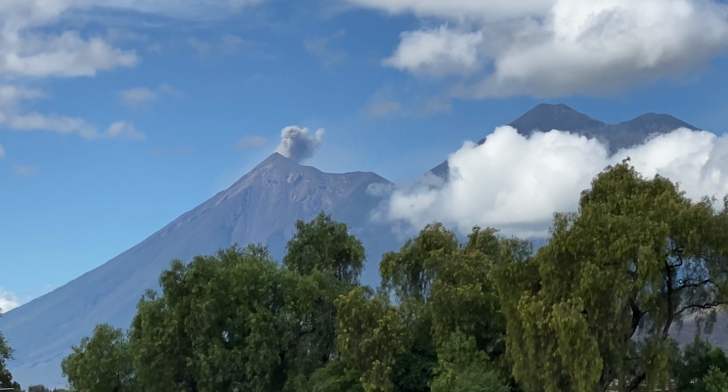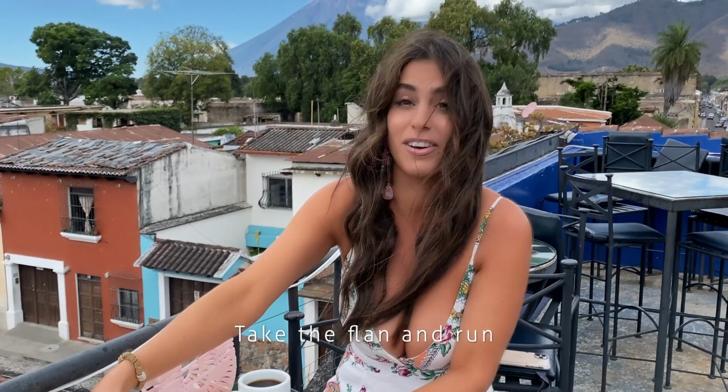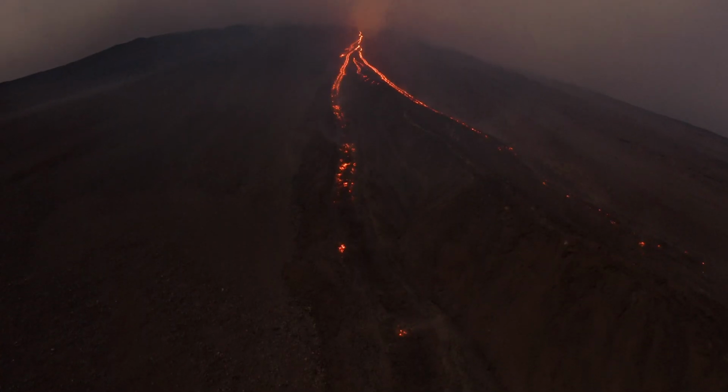Amazing. Where's the lava? What if all of a sudden there was lava pouring down the mountain? Take the flan and run. Run for the hills.